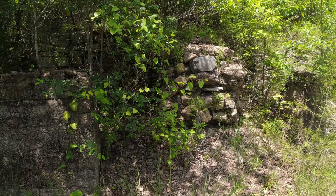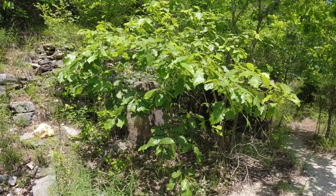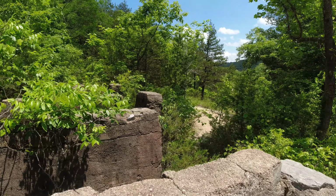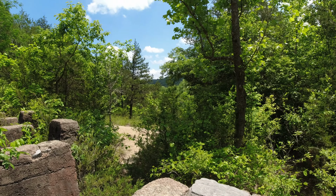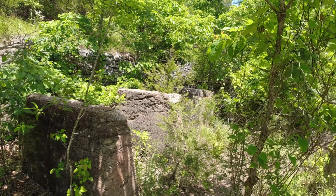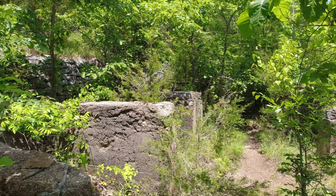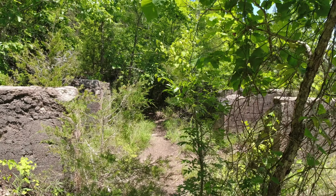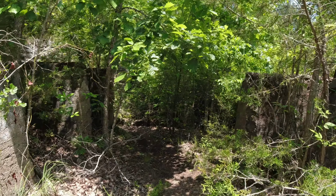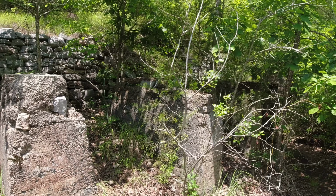Interesting formations. Looks like a no man-made rock wall. We're pretty high up. Looks like that's about the end of the trail, but interesting formations.